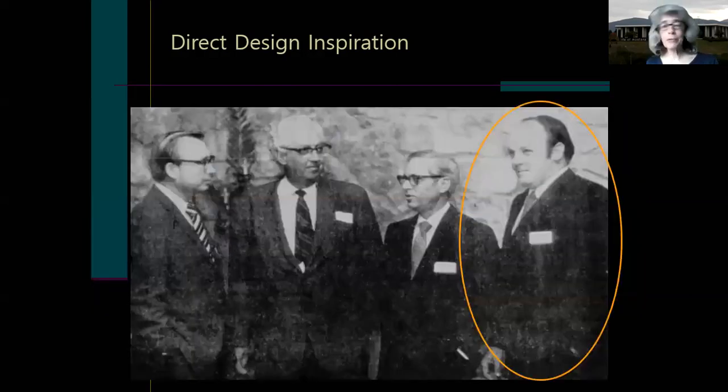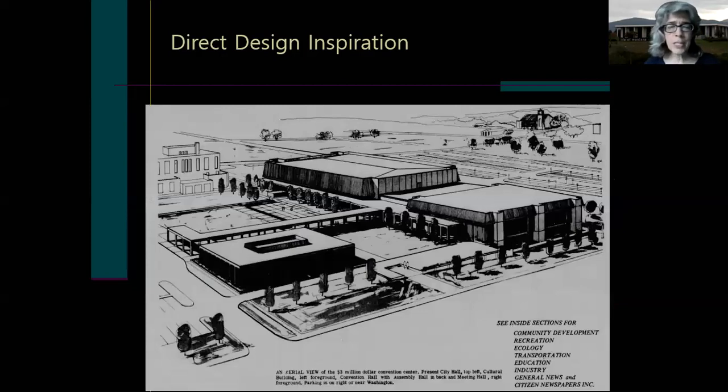And Thomas is circled on the right. He's actually the sole survivor of this firm. He's in his 80s now, and I have not yet reached out to him. I do need to do that. But this was a firm that did a lot of large projects in the Texas area. They were a well-respected firm, and this was one of their projects. This was the convention center in Waco, and I think this was 1971. They were doing large projects, as you can see, and in the modern vein.